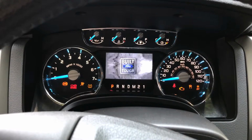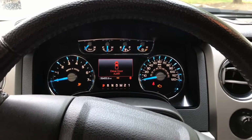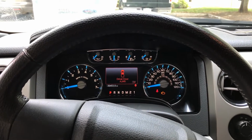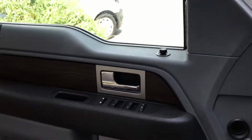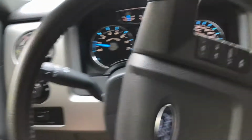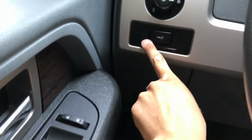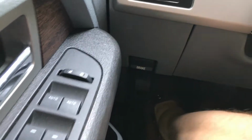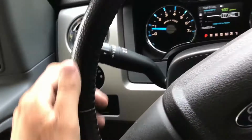See, 39,453 miles on this one. And as I said, this does have the 3.5 liter Eagle Boost V6. Coming off over here, you have your headlights. It does have automatic lights. Gauge dimmer, bucket brake release. The bucket brake's down there as well. Hood release is down in the corner.